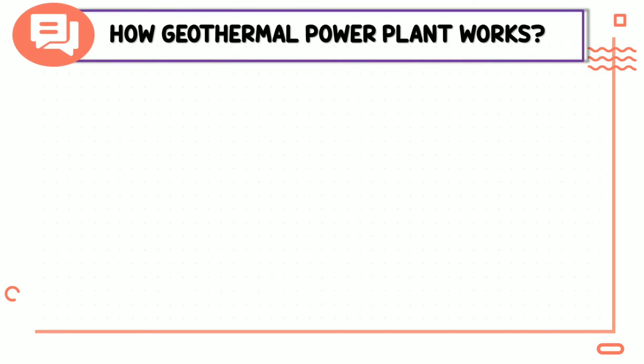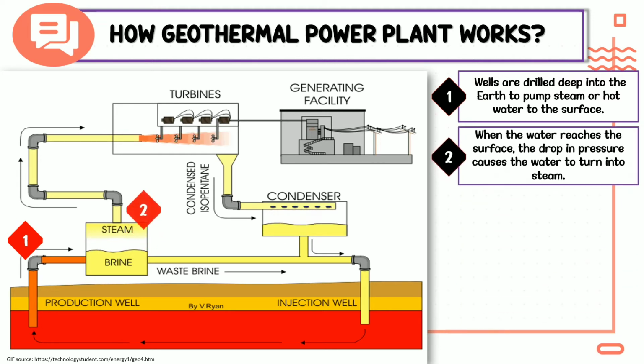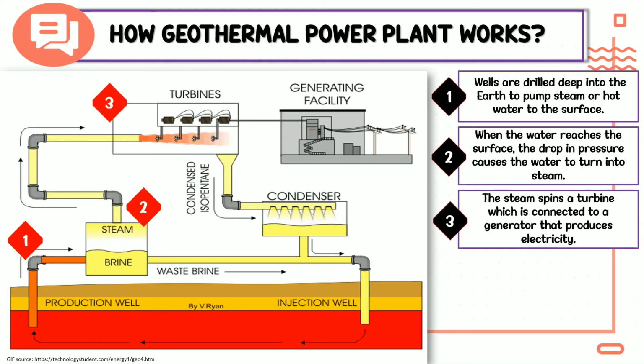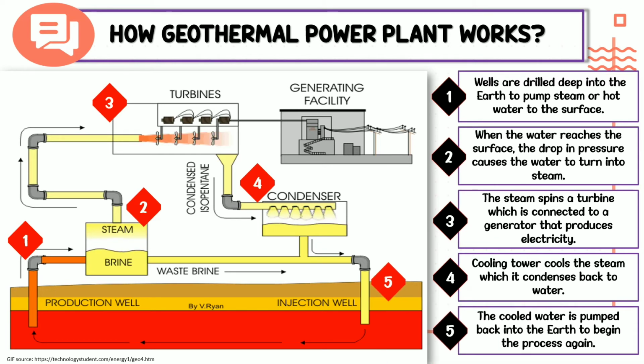How a geothermal power plant works. First, wells are drilled deep into the earth to pump steam or hot water to the surface. Second, when the water reaches the surface, the drop in pressure causes the water to turn into steam. Third, the steam spins a turbine which is connected to a generator that produces electricity. Fourth, a cooling tower cools the steam so it condenses back to water. And lastly, the cooled water is pumped back into the earth to begin the process again.